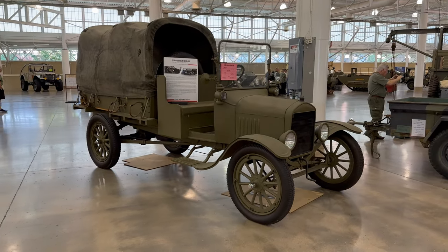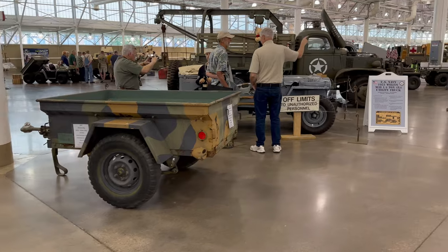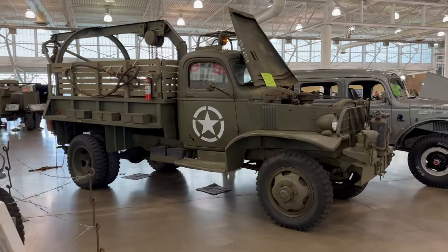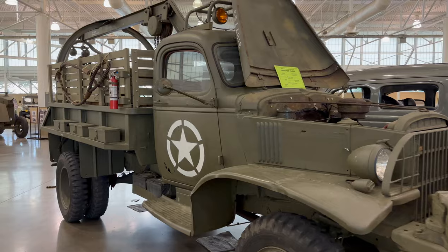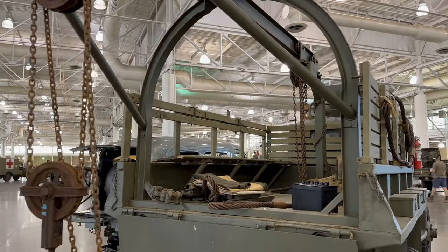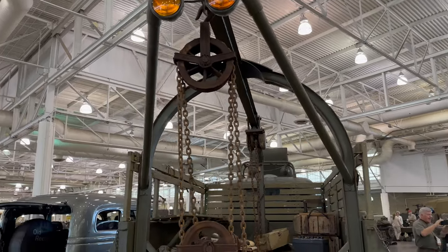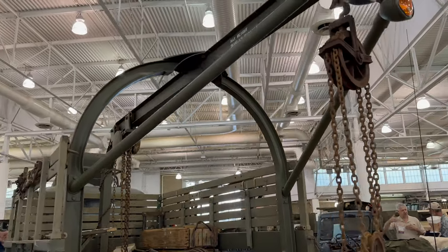This is the oldest vehicle I've seen so far. This is a Model T Ford military truck. This truck obviously has a very specific purpose, but I'm not sure what it is yet. I guess this is just a really old school design crane. I think the crane is fixed height, but you can pick something up off the ground and roll it back on the girder there and set it inside the truck.